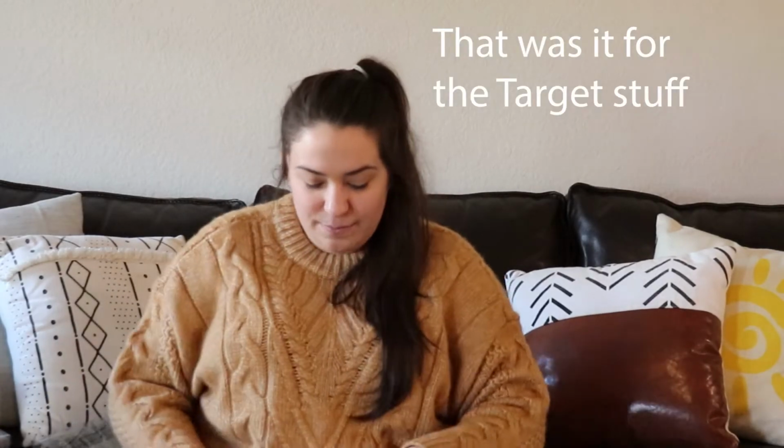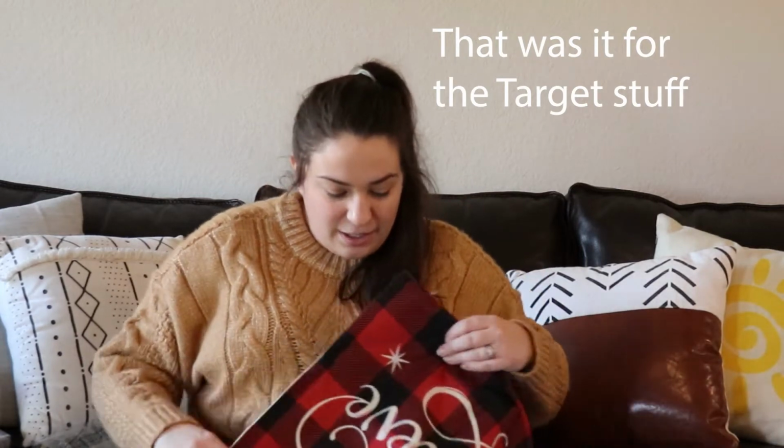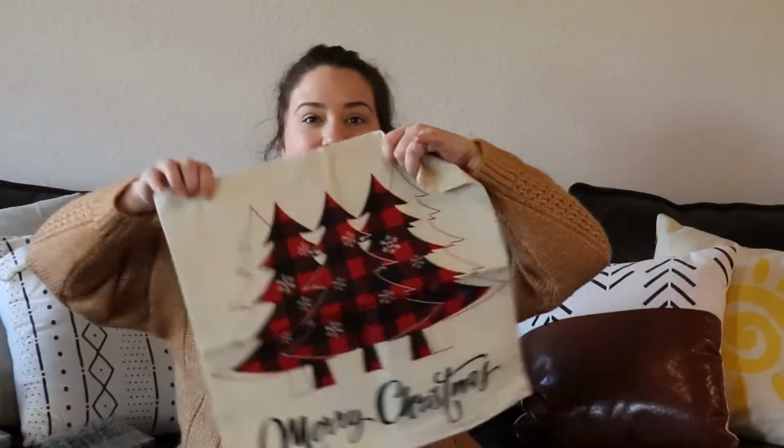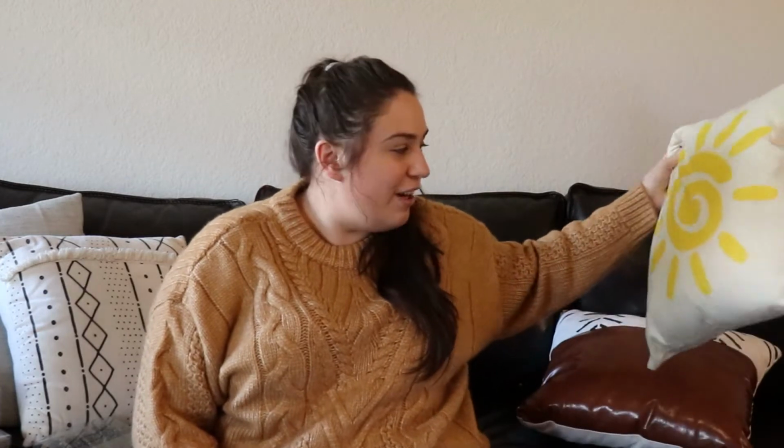And then these are just some pillowcases I got off of Amazon. This one says Believe. It's a truck, Farm Fresh. Merry Christmas. And Merry Christmas. I do want to get some just plain buffalo plaid pillowcases. I think that'd be great. But I can't wait to get those pillows and change out these. I still have the summer one. I didn't really get any fall pillowcases, so whatever, it's fine.